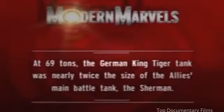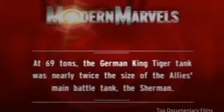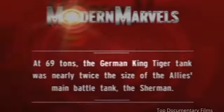At 69 tons, the German King Tiger tank was nearly twice the size of the Allies' main battle tank, the Sherman.